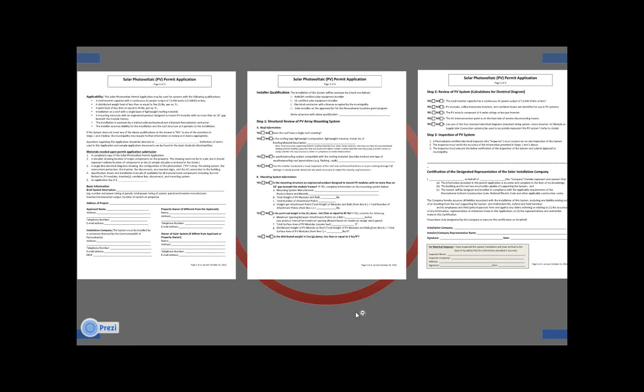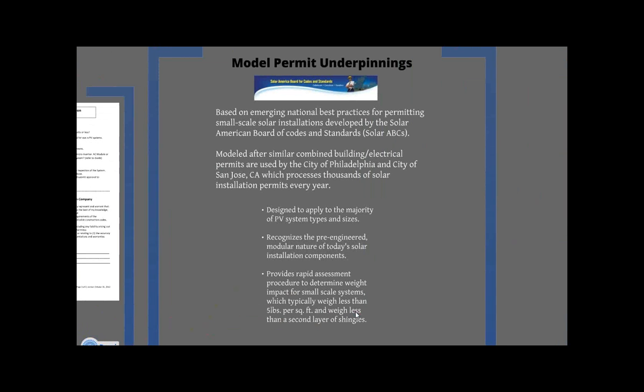Some of this is going to be a little bit of review from Sherry's, but the main underpinnings for the model permit were, first of all, we based it on an emerging national best practice for permitting small-scale solar installations, and this best practice was developed by the Solar American Board of Codes and Standards, the Solar ABCs, as they're called. This board is a collection of professional organizations and professionals such as Underwriters Laboratories, the National Electric Code representatives are there, and they construct pieces of model practices for the solar industry. So they formulate standards.